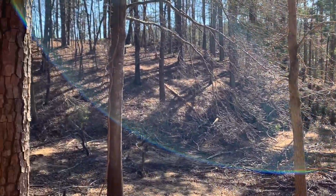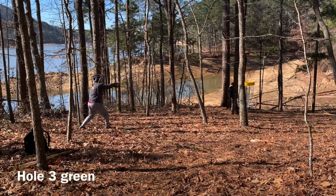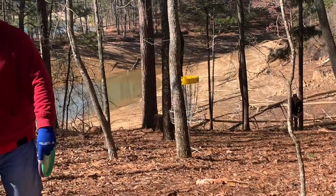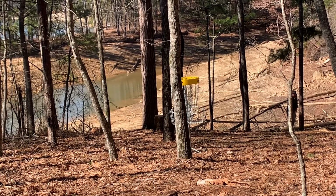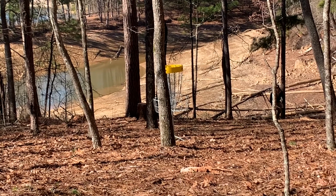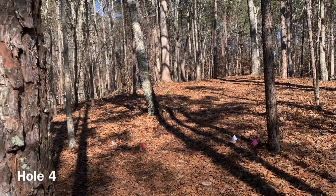Overall, the group putting some good shots on it. A lot of them kind of ending up left there, but let's see if we can see a good putt. Banging it in there. I got a feeling right here is where a lot of people are going to be putting from, where you kind of end up below the basket.